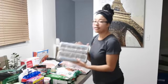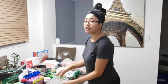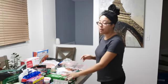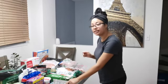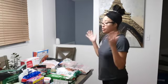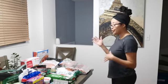Then I also get a double pack of free run eggs from Costco. They are just the best price. Honestly, when I buy free run eggs from the grocery store, it costs the same price as a 2-pack from Costco. There's no better place than Costco to buy your eggs. And that's pretty much all the cold and freezer stuff.